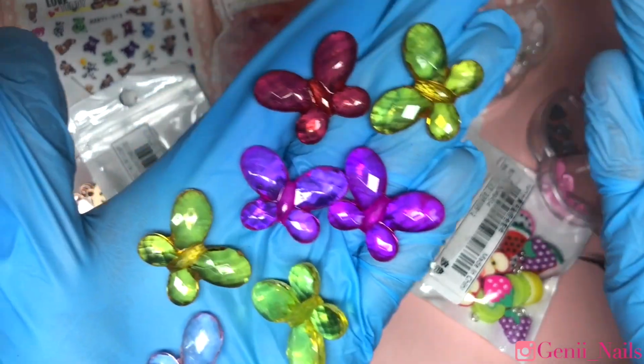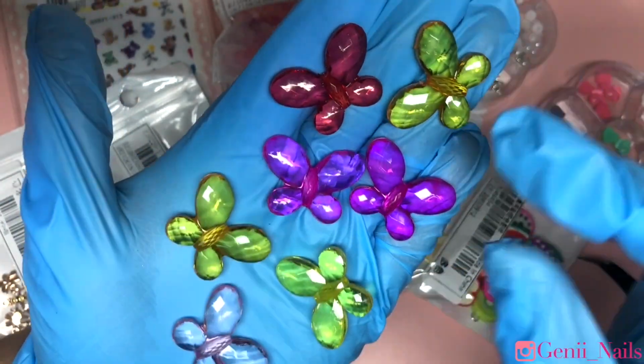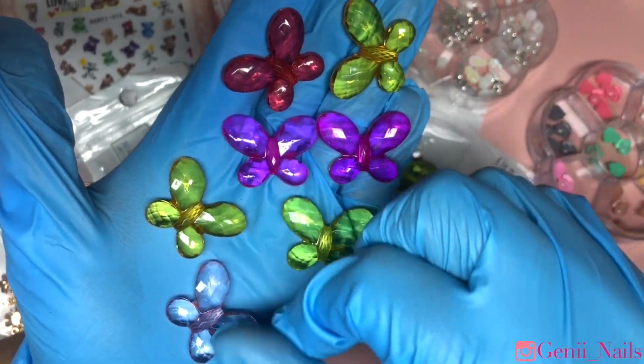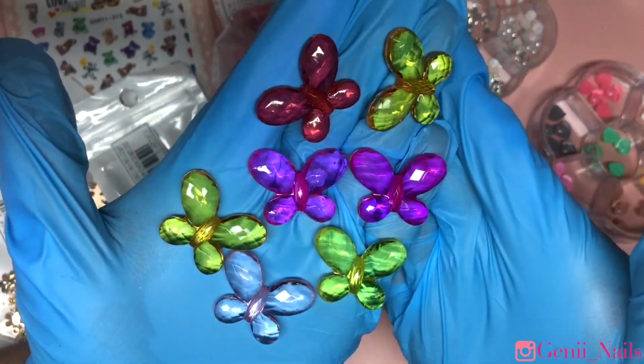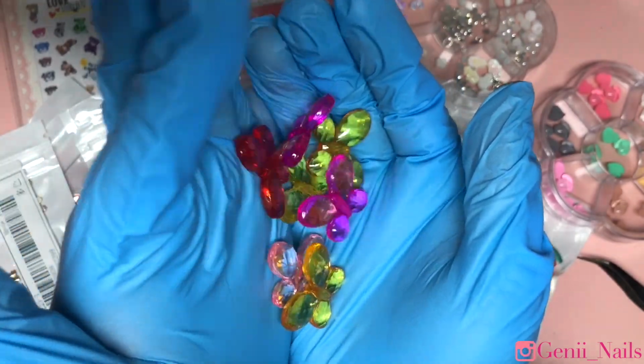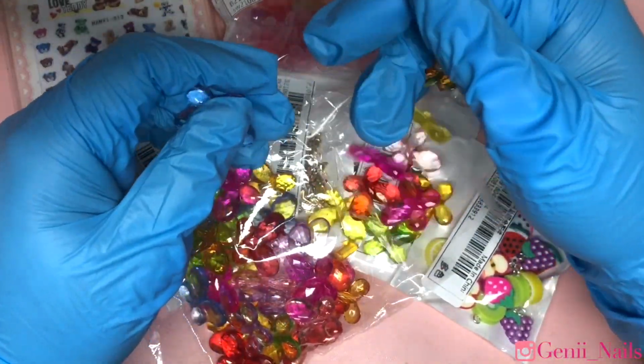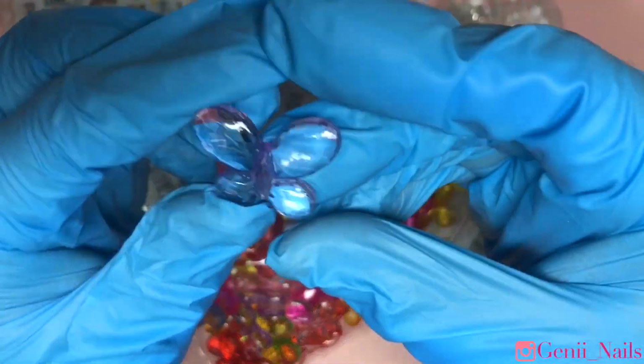So yeah, here is just some of the colors that it includes, and I thought this was super cute. I love the amount that it brings, a huge amount, and I love how it's multicolored. You get a variety of all different types of colors, and I think it would look really pretty on a set, so that's why I decided to get these as well, and very inexpensive, so that is definitely a plus.